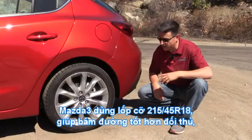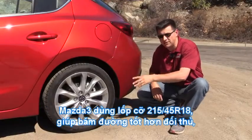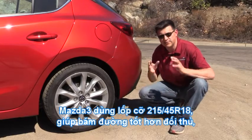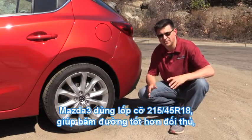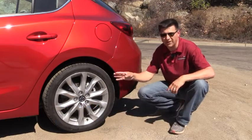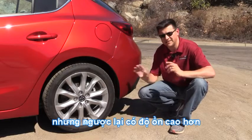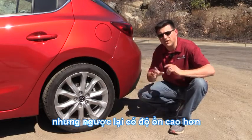Before we go out for a drive, let's take a look at the rubber. These are 215/45R18 tires on, of course, 18-inch rims. These really help the Mazda 3 handle better than some of the competition that has higher profile rubber and narrower rubber. But it does mean that there's a little bit more cabin noise going on inside the Mazda 3 out on the highway, but we'll talk about that later.